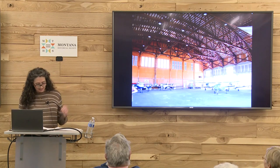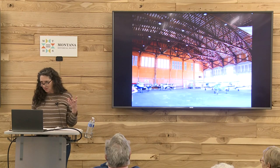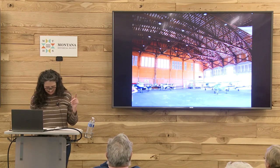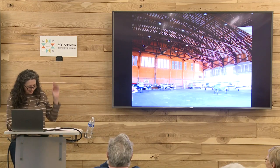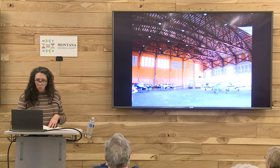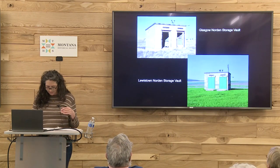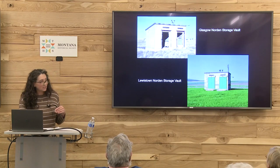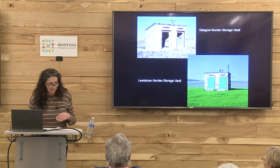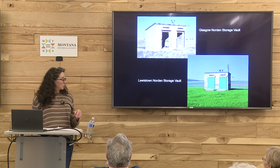Cutbank's hangar, as I said, is visible from the highway to drive from Valier to Cutbank, which, of course, we've all done. If you haven't, do it now. And thanks to a recent grant, as I said, they fixed all of its windows, and it's truly an impressive sight. What Cutbank lost, as I mentioned, however, was its Norden Bombsight bomb. Fortunately, those at Glasgow and Lewistown remain. There are only two of three known to be standing in the nation. The other is McCook, at McCook Airfield in Nebraska.